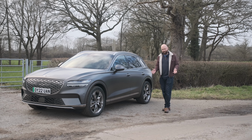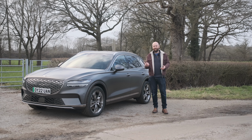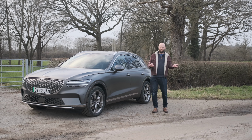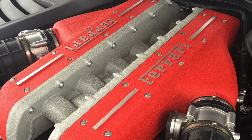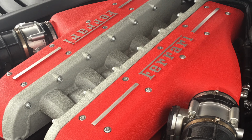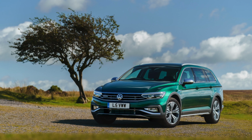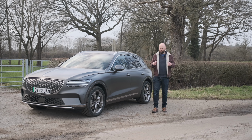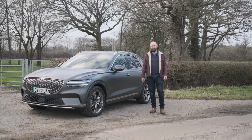In my experience as a car journalist, which is about 10 years or so, it's not as much as some people, I found out that some cars are just better with one sort of engine over another. For example, a Ferrari is better with a naturally aspirated V12 as opposed to a farty turbo V8. Passat, I would go for a diesel Passat over a petrol one. It just makes more sense, and I think the best Bugatti Chiron I've ever driven had an 8-litre quad turbo W, whatever it is, 16.